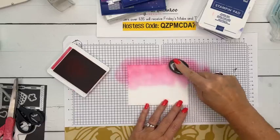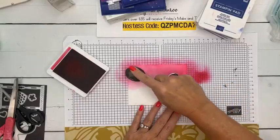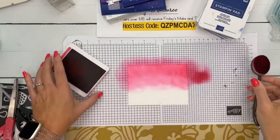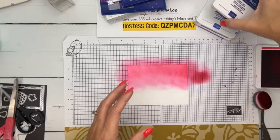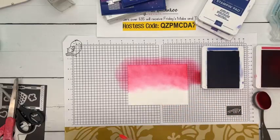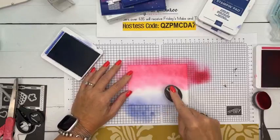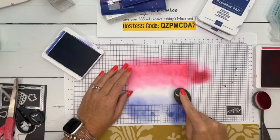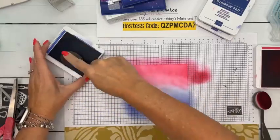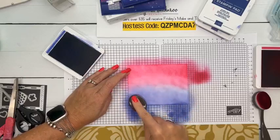All right, and we're going to do kind of like the top half. And again, the intensity will change depending on how juicy your ink pad is. Okay, so now I'm going to leave that open because we're not done. Now I'm going to take Orchid Oasis and we're going to come down here on the bottom. And we're going to start from the bottom and go up. I can tell that my Orchid Oasis ink pad is not nearly as juicy as my Melon Mambo. Oh, and my arm is already sore.